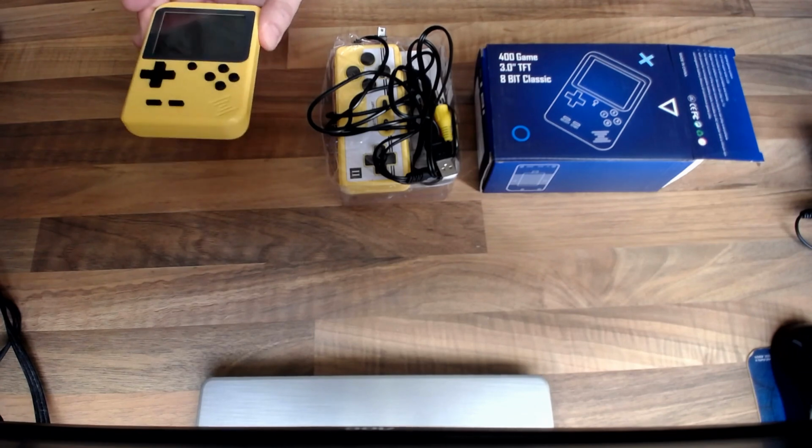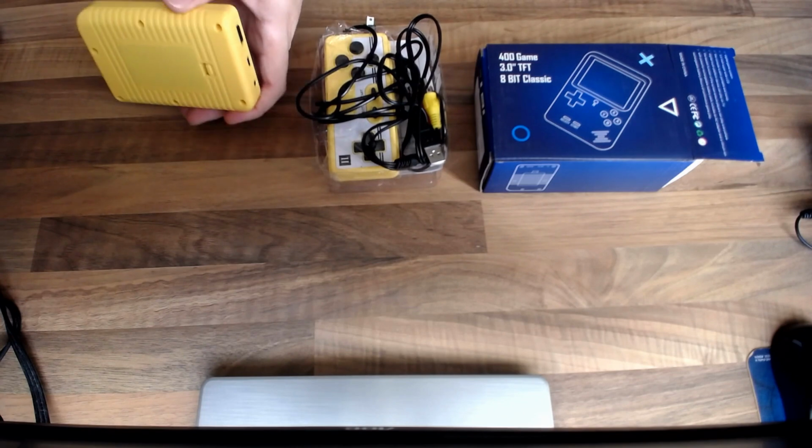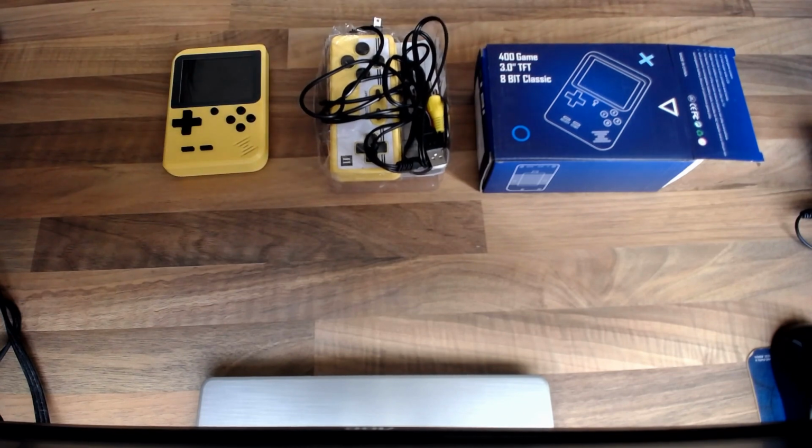It's compact, it's light, it's got 400 games in there, so you're bound to find something that you want to play on. It recharges easily through the phone battery, which I showed you on the back. It comes with a second controller, so you can connect that and have two people playing. It's what it is.